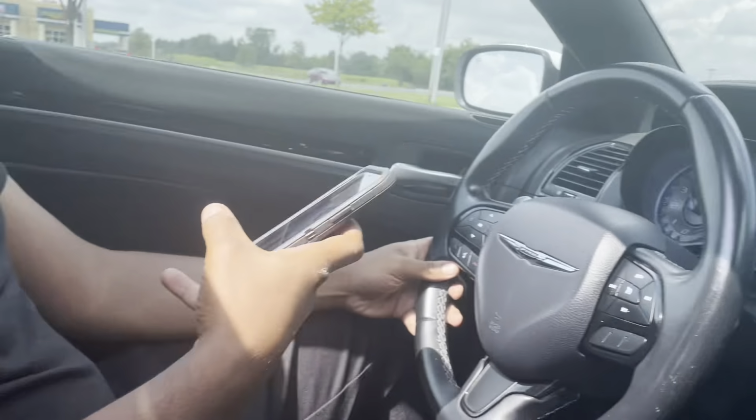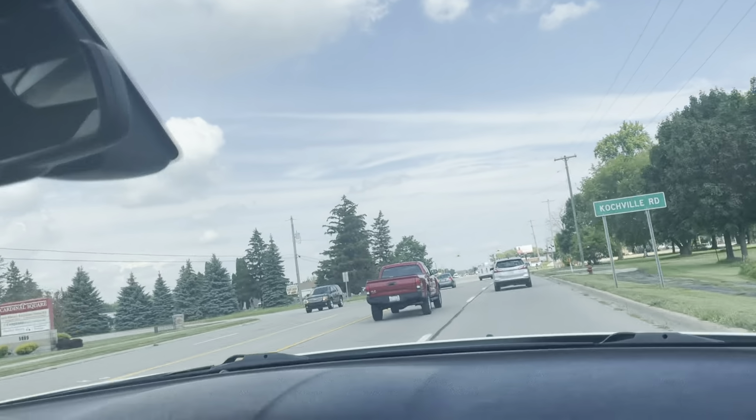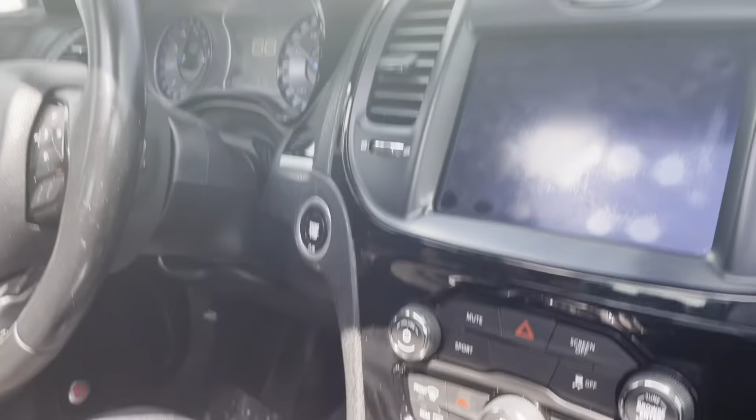Yes, sir. It is really a nice car, though, man. If y'all looking for it, come grab it at Garvin. For real. No cap. Come grab it at Garvin, man. Yes, sir. They let us test drive. Feel me?